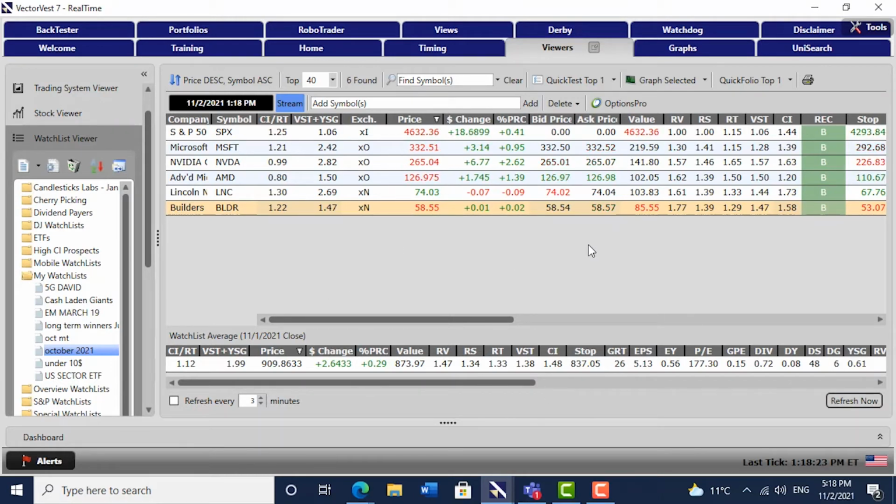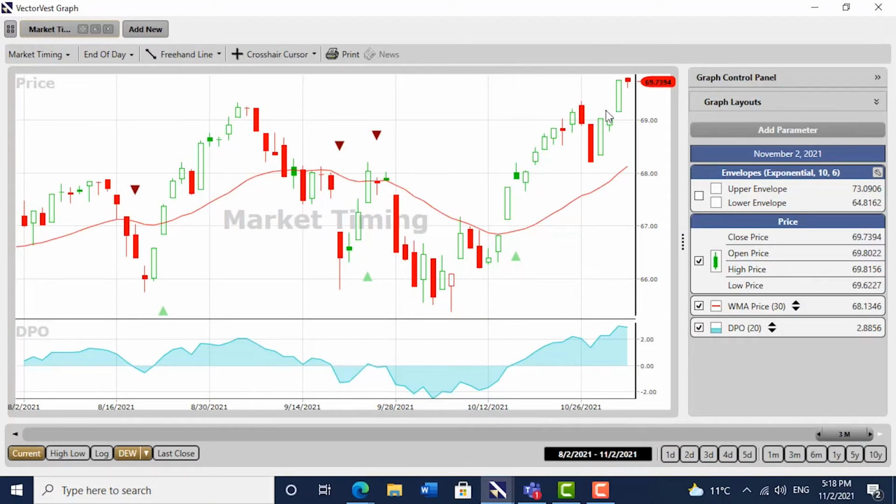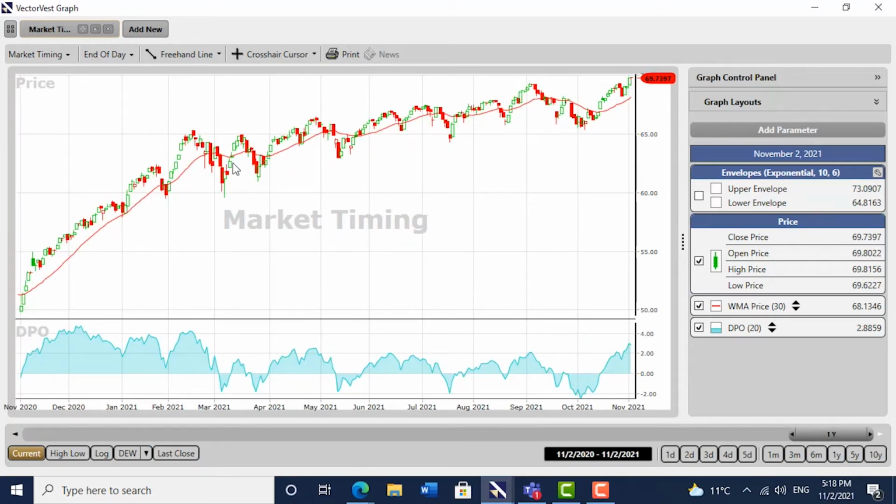Reasonably happy with this. I'm doing my best to let these run, and hopefully if this breakout in the VectorVest composite keeps going, then we could see a very strong move. Look at this over the last year. You can see how this has been in a range since March, and would seem to have broken up through those highs, and the target from this consolidation would be considerably higher. I'm hoping that is going to signal a really cracking move into Christmas.